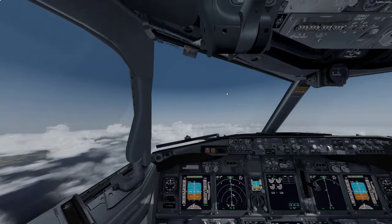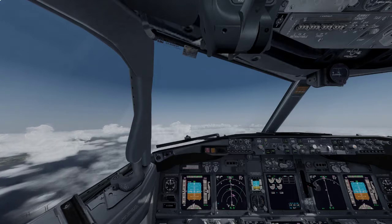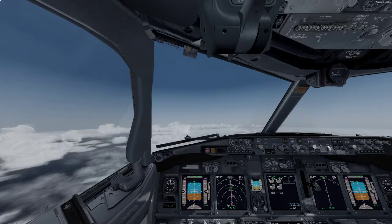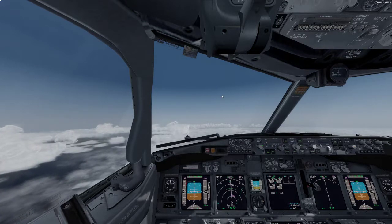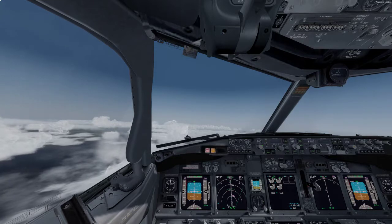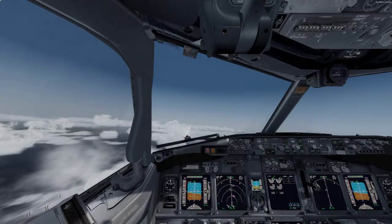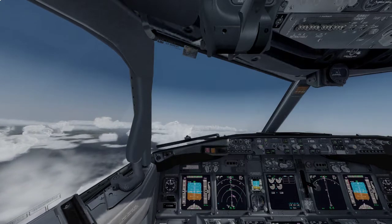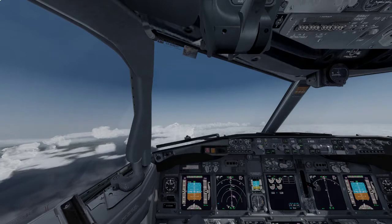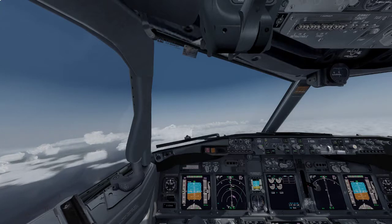Good day, Oakland Center, Canadian Xpress 678 at KSAN, 28 left, holding short. Canadian Xpress 678, Oakland Center. Maintain 10,000, squawk 3244, and hold short runway 28 left. Traffic on final appears to be 28 right. Okay, I'll hold short 28 left, squawk 3244. United 277, Oakland Center, one departure prior to arrival on the parallel, runway 28 right, cleared to land.